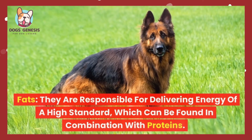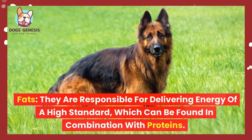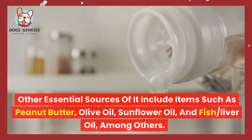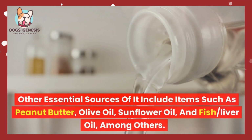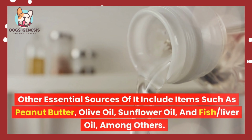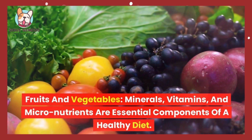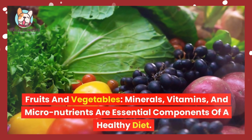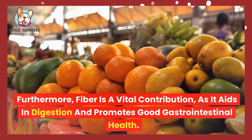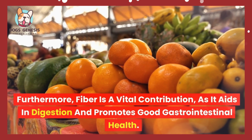2. Fats. They are responsible for delivering energy of a high standard, which can be found in combination with proteins. Other essential sources of it include items such as peanut butter, olive oil, sunflower oil, and fish liver oil, among others. 3. Fruits and vegetables. Minerals, vitamins, and micronutrients are essential components of a healthy diet. Furthermore, fiber is a vital contribution, as it aids in digestion and promotes good gastrointestinal health.